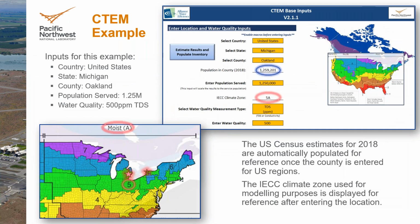Okay, so for the example that we used, we basically wanted to choose a somewhat neutral location, and so we chose a suburban county in Michigan, Oakland County. You can see in the top right that United States, Michigan, Oakland was entered, and circled there in blue is the population in county 2018. That's automatically populated once it's filled in down to the county for US counties, and that's for reference. So let's say you want to just use the whole county. For the enter population served, you would enter that entire number. For this example, we just rounded down a bit and used 1.25 million for the population served.